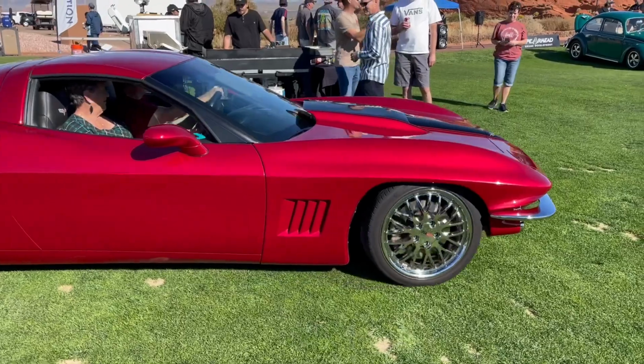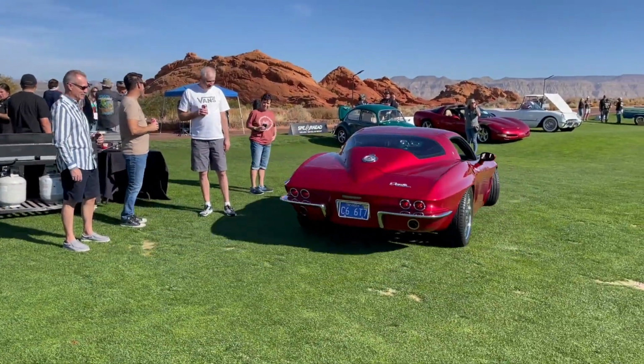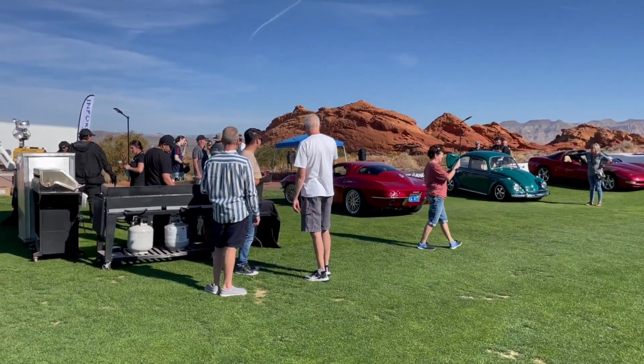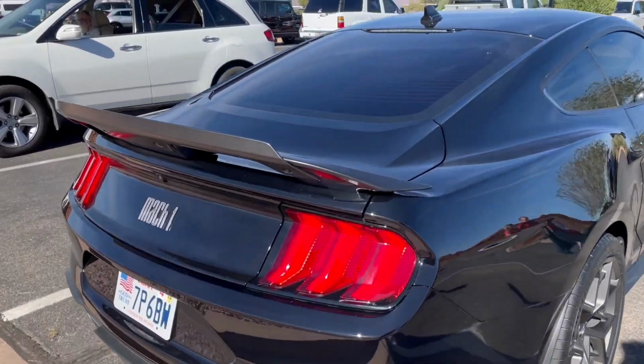And here is a C6 Corvette that has been changed into what's supposed to look like a C2 Corvette. So I'm sure that drives really nice. And we looked over and there was another Mach 1. So the second time I've seen a Mach 1, and both in the same day.